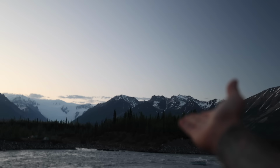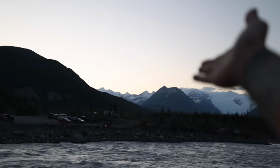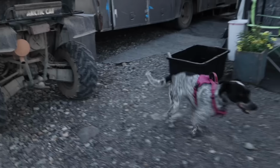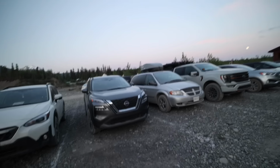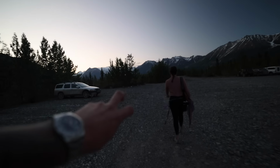So, I'm your tour guide. Here's a river. That's a glacier. Those are mountains. This is Ashley. That's Camber. So welcome to the McCarthy Kennecott campground, the end of the road where you have to park before you go into McCarthy proper. There's a lot of stuff here. A lot of campers. You can rent e-bikes by Mike to tour the mine. You can park here for 24 hours or you can camp.